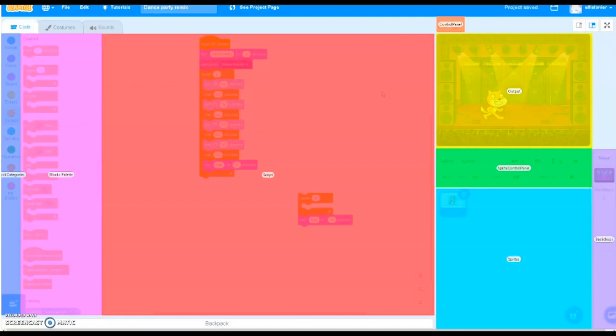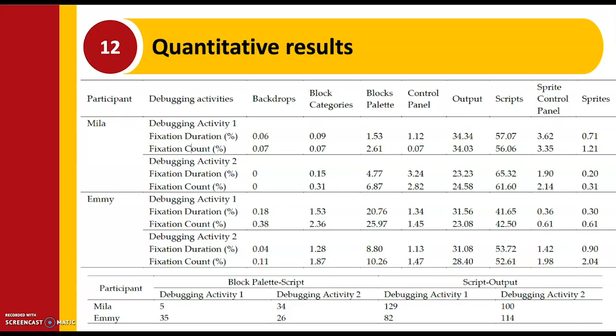This is what the screen looked like. You can see that there are 8 colorful areas. Each one of them represents one area of interest. Now let's go to the results.